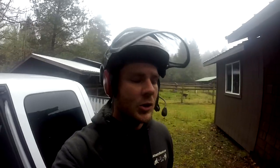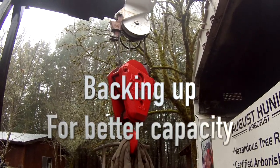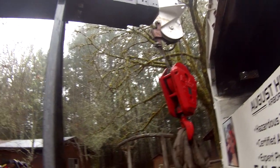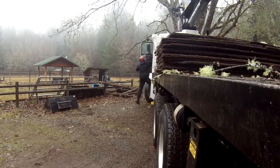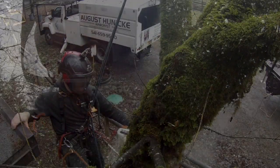Jeff and Wyatt are working on getting the brush off of this fir tree. Me and August are gonna start on the maple up next to the house. Both of them are pushing on the foundation, so it's kind of important. The fir tree is actually heaving the wood floor on the inside, so we're gonna get these out of here for her. Going after the maple.